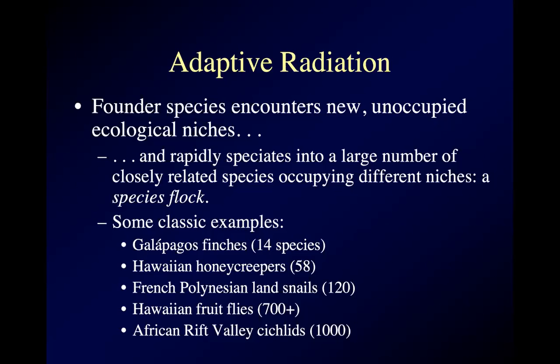There's one that you're already familiar with because we talked about them in week two, I think, and that's the Galapagos finches. One founder finch would have reached one of the islands roughly 4 million years ago next Thursday and radiated from there into 14 closely related species that nonetheless occupy different niches and, to an extent, different islands.